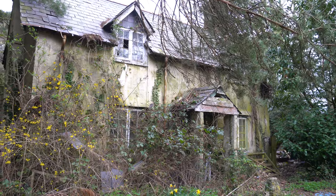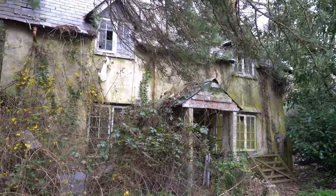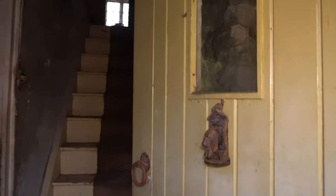So guys, this is the house from the outside. As you can tell, it's proper old. I don't know how long this has been here, but quite a while, I'm going to guess. It's covered in green sliminess and vines and stuff hanging down from the windows. Yeah, this has been abandoned a very, very long time. Right, let's go check out inside. Oh, it's quite a cool little door knocker on the door.